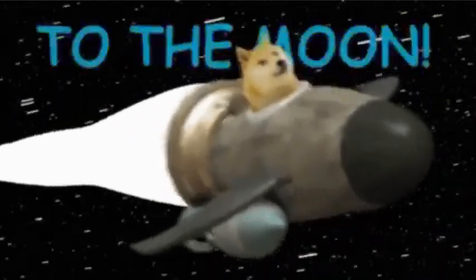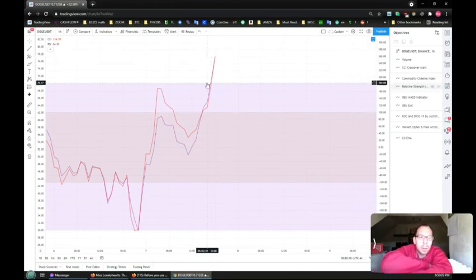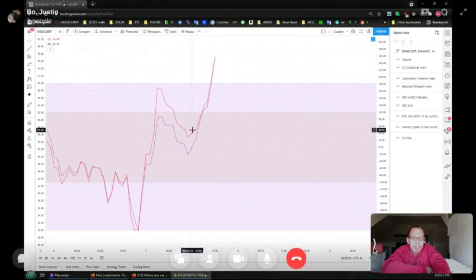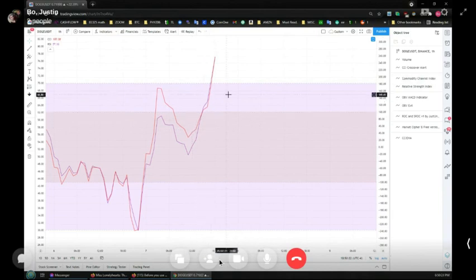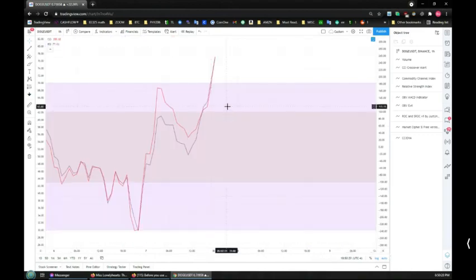On TradingView for Dogecoin. So its RSI is like 77 right now. I bought about an hour ago. You could see when it was starting to project, literally going vertical. Wow. So I mean, it's still in a good uptrend here.